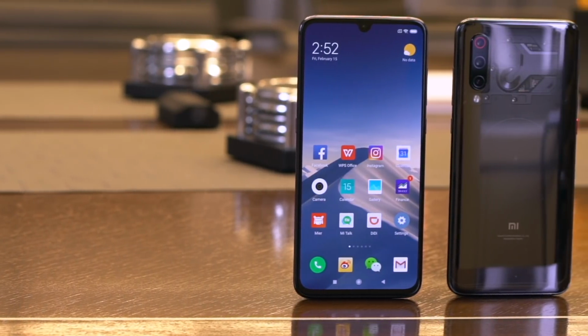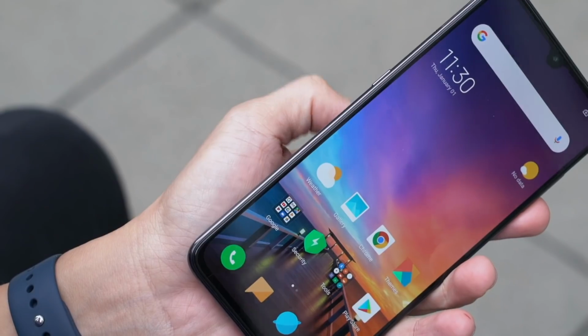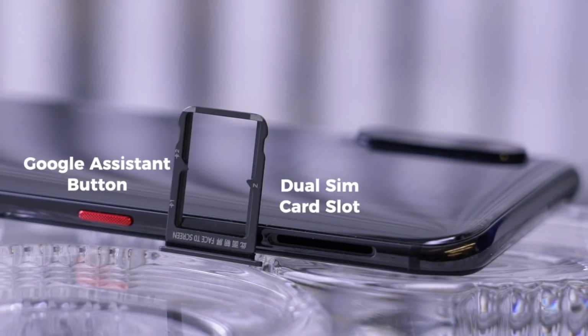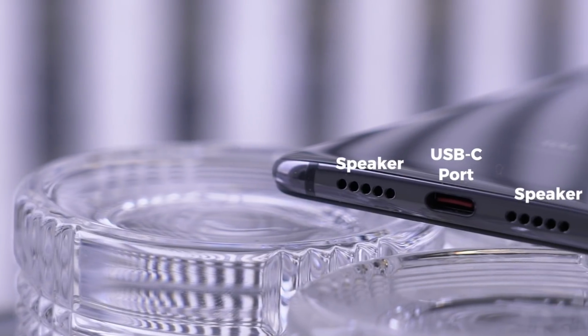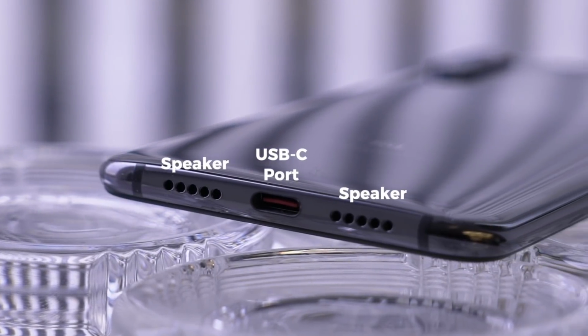Button port placement on the Mi 9 is as follows: volume rocker and power button on the right, dedicated Google Assistant button and dual nano SIM card tray on the left. The phone has no option for expandable storage. Up top, a microphone and IR blaster, and on the bottom, speaker grills and USB-C port.